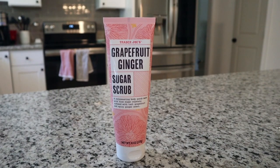Zero makeup to talk about today, but this next thing is the Trader Joe's Grapefruit Ginger Sugar Scrub. When I was looking this up to link it for y'all, I noticed that there was some article talking about this being discontinued. However, it's okay because this wasn't my favorite thing ever.